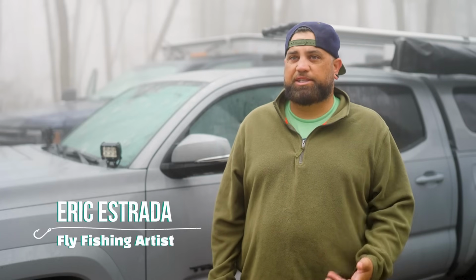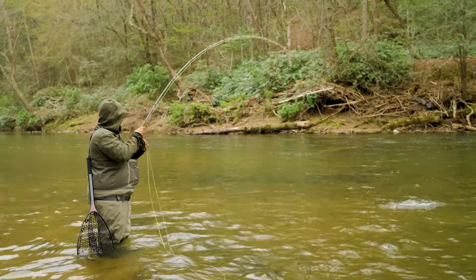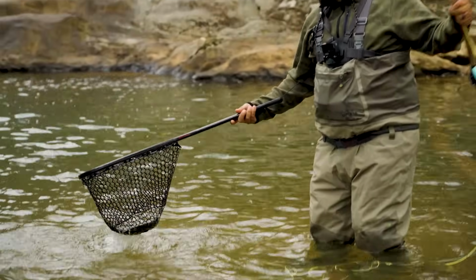What I like about fly fishing is it's more than just catching a fish, it's a challenge. Then when they eat, setting the hook is a whole other challenge, and actually having the fish stay on, bringing it to hand, just very, very fun.